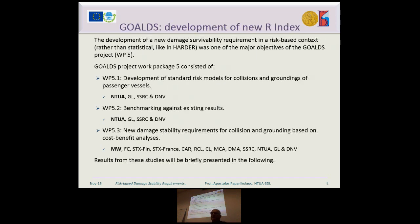Now, the development of the new R index in GOALS project, that was now risk-based and was different from the HARDER project that was a statistical derivation of the required index, was based on the outcome of 3 tasks in work package 5 of Project GOALS. As you can see, the first task there was the development of standard risk models for collision and groundings of passenger ships. And you see also the partners participating, that was NTUA, coordinating, GL, SRC, here from Strathclyde and DNV, so 2 class societies and 2 universities for working on that.